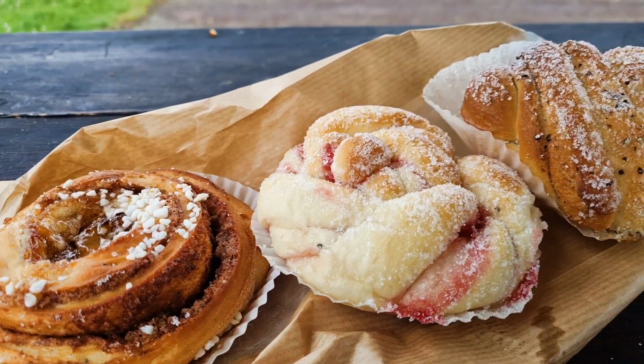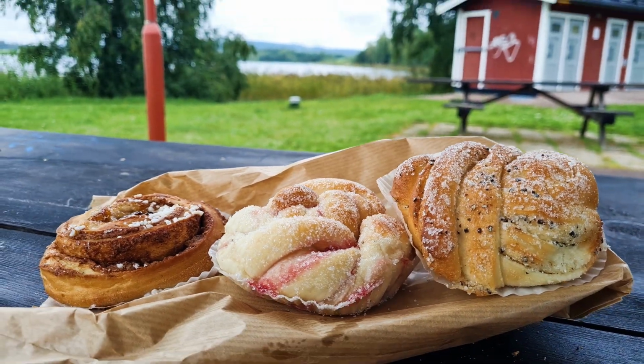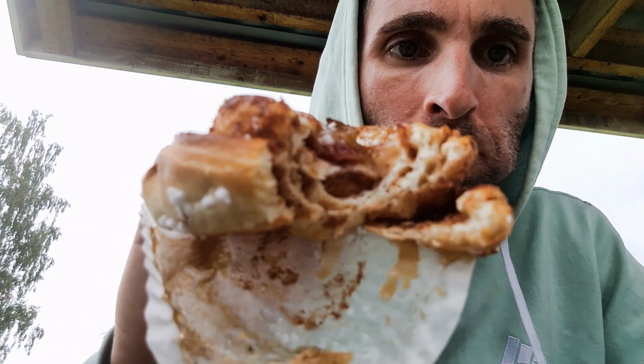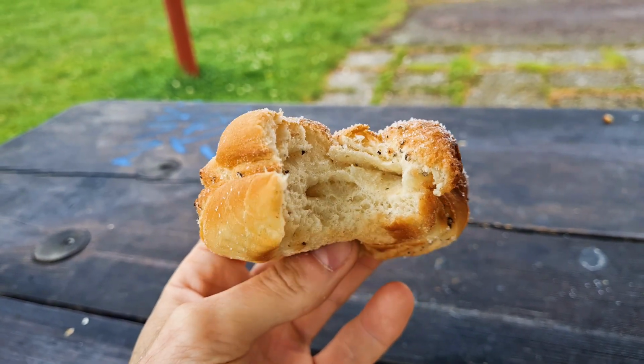So the next product I was about to try was this one. It was a kind of brioche with rhubarb jam. It was really, really, really amazing. Yeah, that was definitely one of the best bakeries I tried on this whole trip. The rhubarb was delicious. It was a little bit acidic and at the same time you had the sweetness of the brioche plus the sugar. It was just a treat eating this.